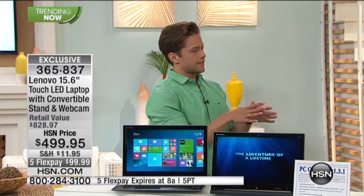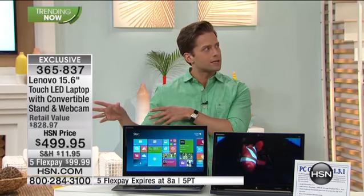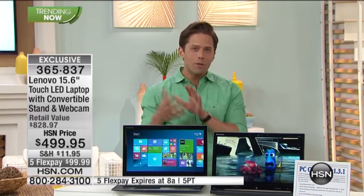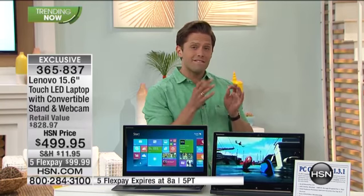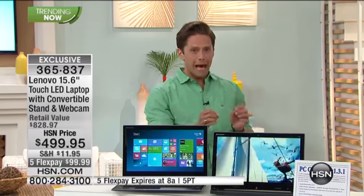I want to stop for a second and go back to the specs on this, because normally we put them all in our graphics on the front of the screen, but because we're talking about this convertible experience and the fun, great experience to it, I don't want anybody to miss out on the fact that this is a very high quality, fully loaded laptop for $100 on FlexPay for this hour only.